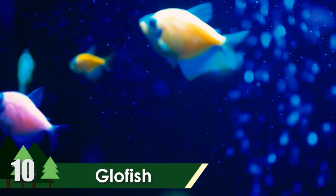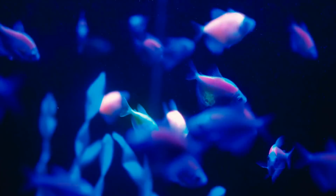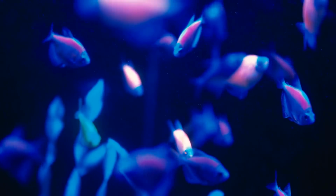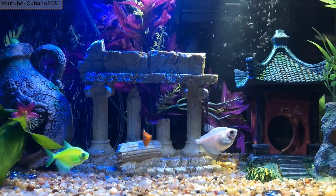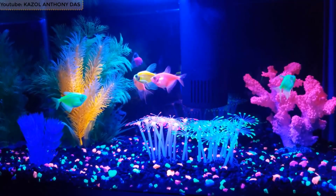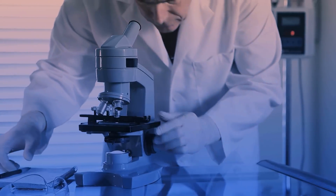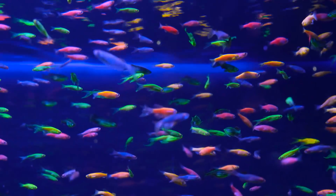10. Glowfish. Glowfish are recently genetically modified fish that appear to glow in the dark. These fish absorb light and then re-emit it, so they appear to be glowing. It was first developed by scientists who were on a mission to create a fluorescent fish that would respond to polluted water.